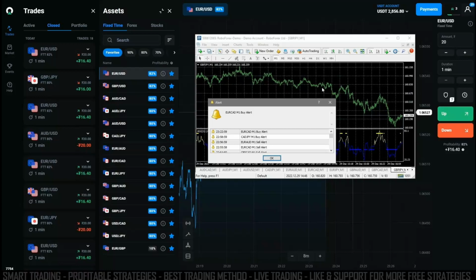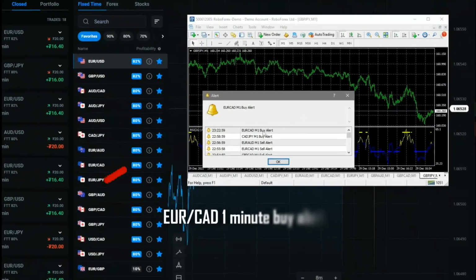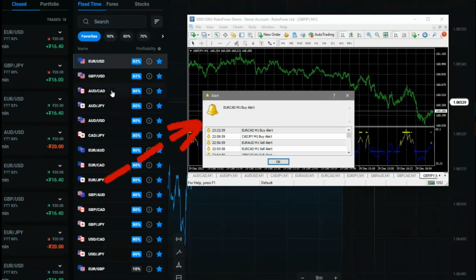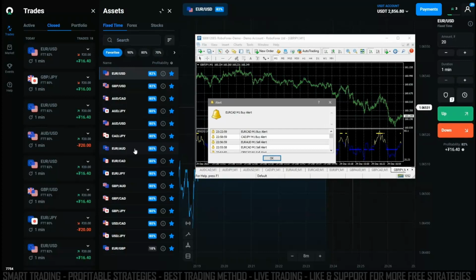Okay, we got an alert coming from our RSI signal alert. The Euro CAD has a 1 minute buy alert. Let's execute fast when the alert pops up. Let's trade Euro CAD for 1 minute and go for a buy.